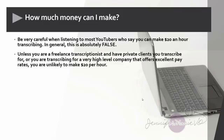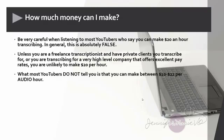Unless you are a freelance transcriptionist and you have private clients that you transcribe for, or you are transcribing for a very high professional level company that offers excellent pay rates, which I don't really know of any that offer this sort of pay rate, you are very unlikely to make $20 per hour. What most YouTubers do not tell you is that you can make between $10 and $22 or maybe $25 per audio hour. Now, they don't specify this in most of the thumbnails when you're clicking on their videos. They say make $10 or make $20 per hour. This is per audio hour, and there is a huge difference in audio hour and in a normal hour.